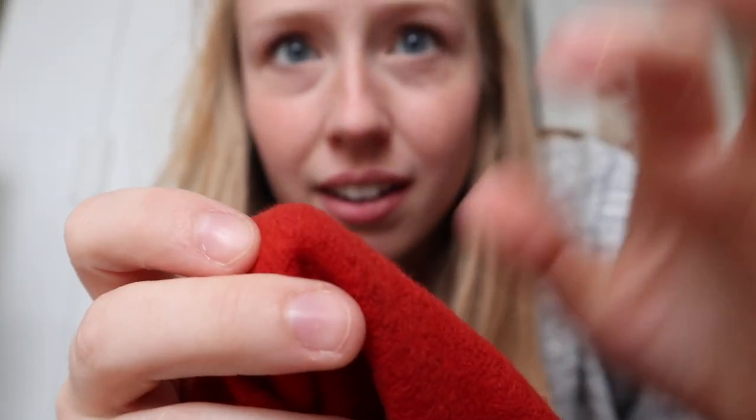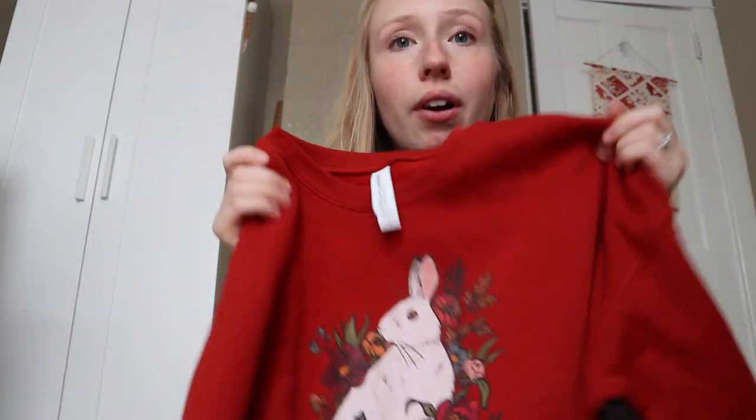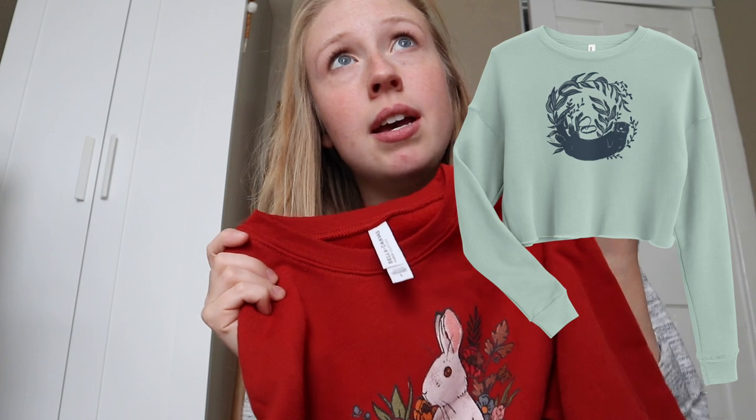Wow. Awesome. Okay, this is so soft. I don't know if you can see. Really, really soft. This is a Bella and Canvas brand sweatshirt, which is the most eco-friendly option you can get for direct-to-garment printing right now. And this sweatshirt design comes in gray, black, and red. And I also have the same style, but with a different artwork on it. In my shop, it has the river otter on it.